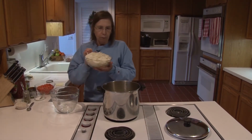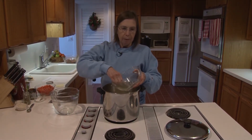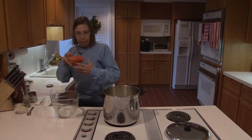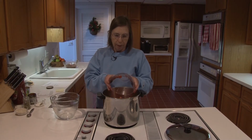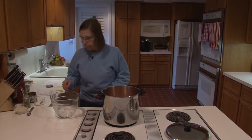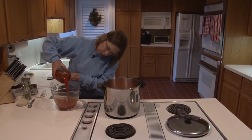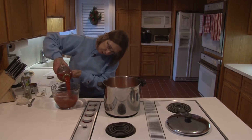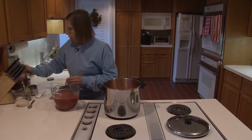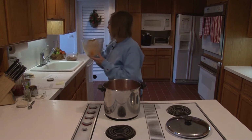We've also got about 3 good-sized sweet onions, and those are cut up. Half a dozen carrots, cut in pieces. And we're going to add tomato juice, 6 cups. I think I was a little under on the water, so I may add a little more water to rinse it out.